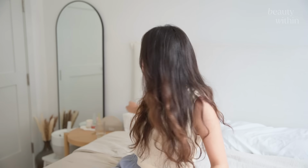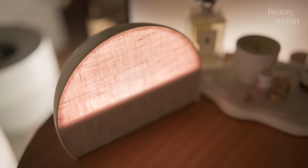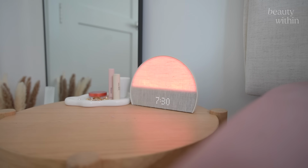They're obviously reusable, they make your drinks look super cute, and yeah. Next thing is actually my sunrise lamp. Probably one of my favorite bedroom appliances. Is it an appliance? It works so well that I don't even have a phone alarm to wake up anymore.